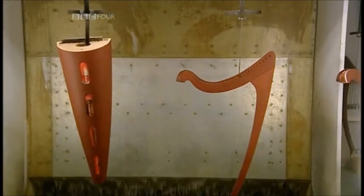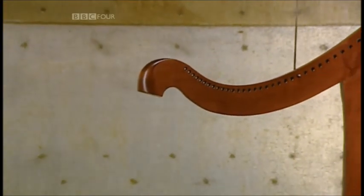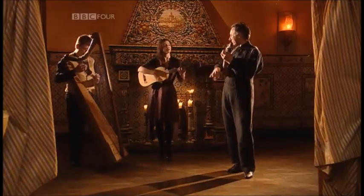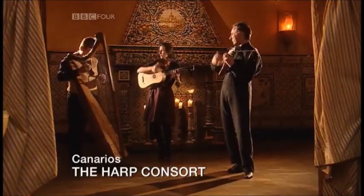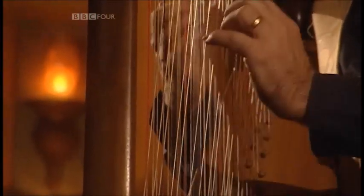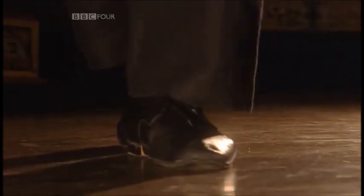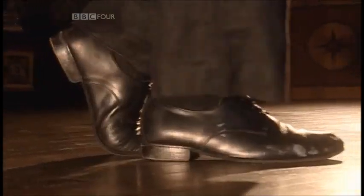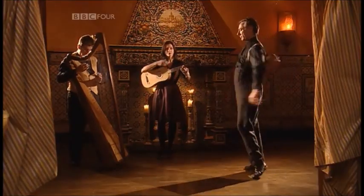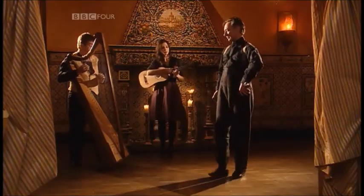The triple harp had certainly captured the imagination of the Welsh, but in Spain the harp had taken a very different direction. Spanish harps were usually very broad in the bass and very deep in the bass as well, but very shallow and narrow in the treble.